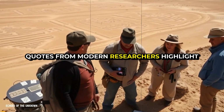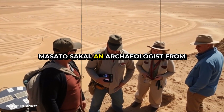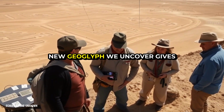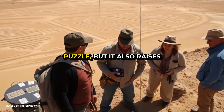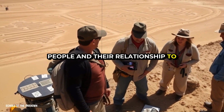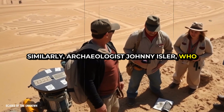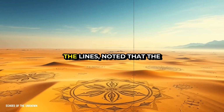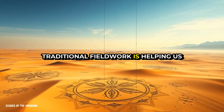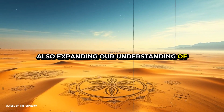Quotes from modern researchers highlight the significance of these discoveries. Dr. Masato Sakai, an archaeologist from Yamagata University, remarked that every new geoglyph we uncover gives us another piece of the puzzle, but it also raises new questions about the Nazca people and their relationship to the land. Similarly, archaeologist Johnny Eiler, who has dedicated decades to studying the lines, noted that the combination of modern technology and traditional fieldwork is helping us preserve this cultural treasure while also expanding our understanding of its purpose.